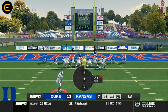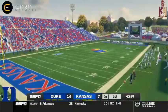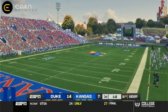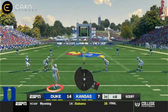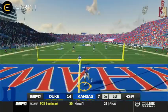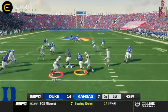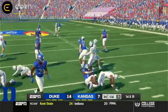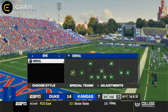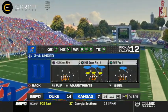Sets up a screen. Tailback's got it. Touchdown, Blue Devils. And he hits the PAT. Looks like they're ready for the kick. Sends it sailing downfield. He's to the 10. And he's tackled at the 19-yard line.